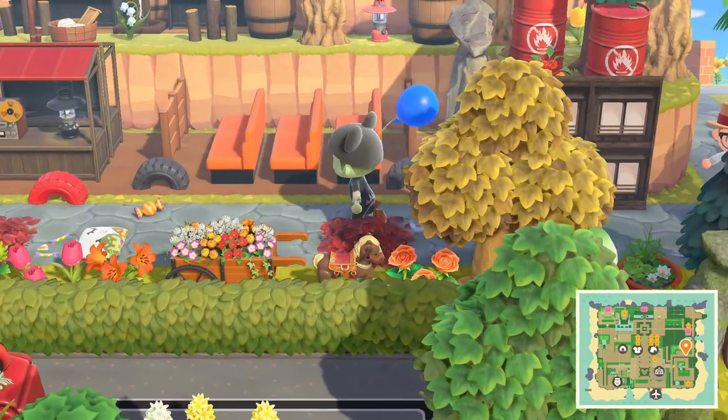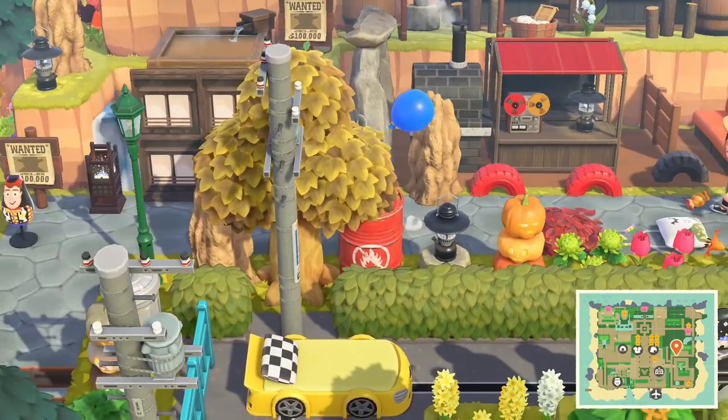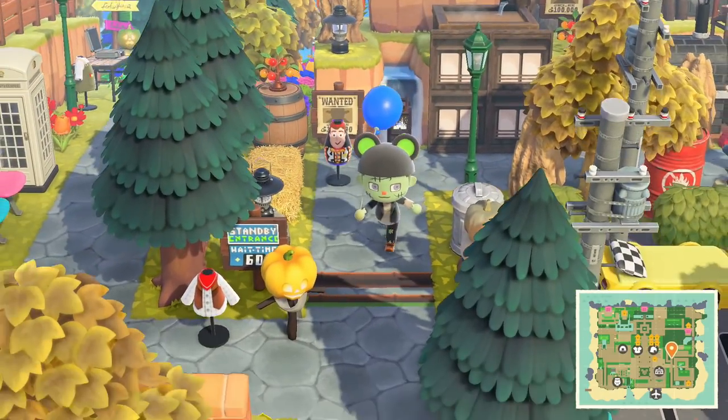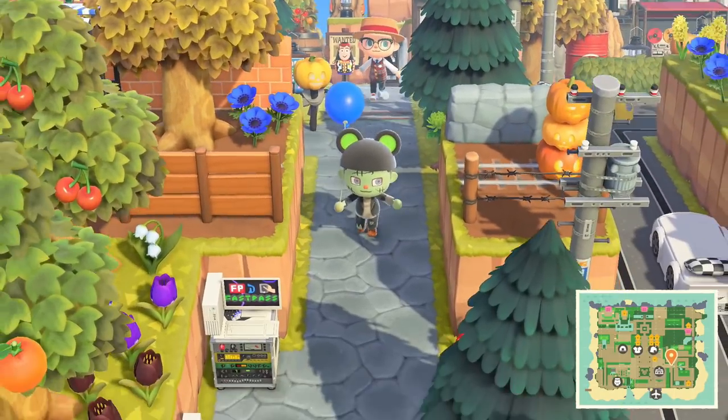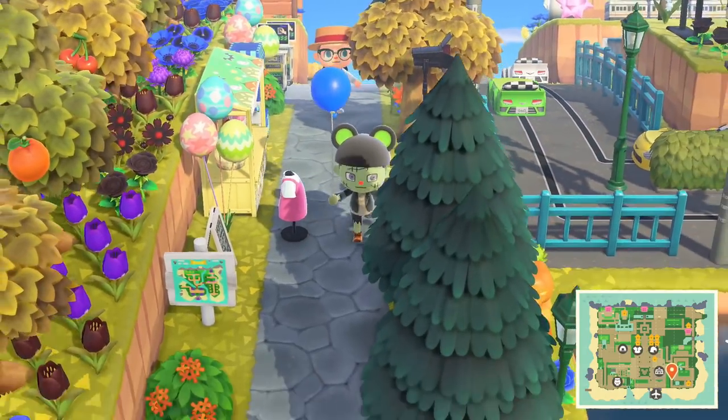So in the future. Exactly. Speaking about the future, what are your future plans for your island? I don't think there was a single square not decorated. What are you going to do? Oh, man. A lot of people actually asked me that, too. Like, what are you going to do?